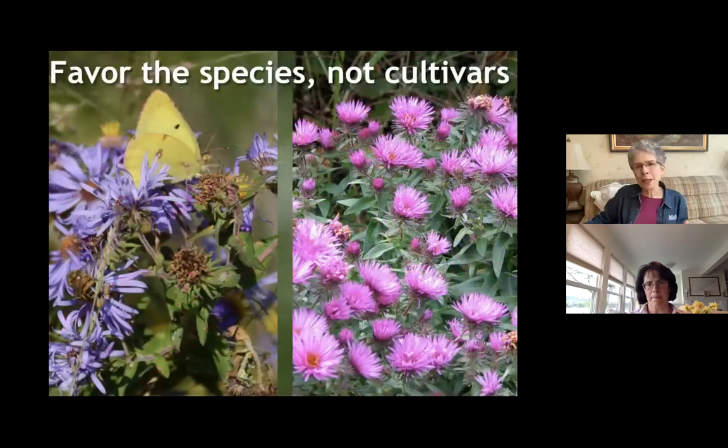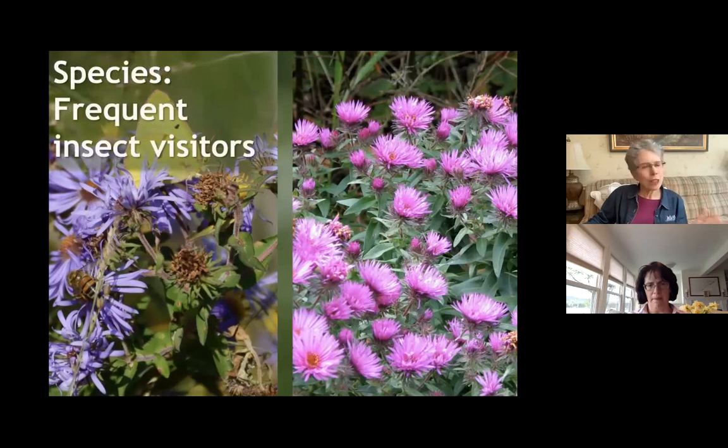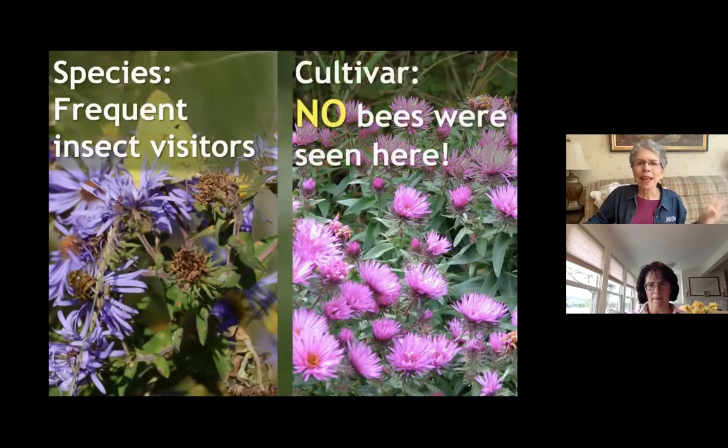And favor the species, not cultivars. I have some New England asters, and I have a cultivar of a New England aster, and I've been observing these plants. On the species, just the plain species, there are lots of insect visitors. On the cultivar, no bees were seen there. Some cultivars might have some insect activity, but you never know which ones. And as Tallamy says, he favors the species. That's what they need.